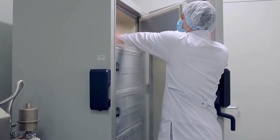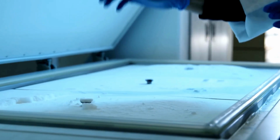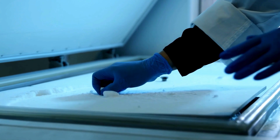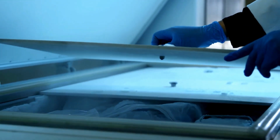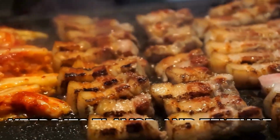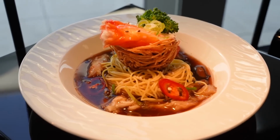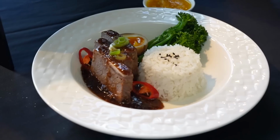Sometimes, they even freeze the meals completely, especially for long flights. Freezing helps to keep the food fresh and safe for longer. They cool down the food so fast that it keeps its flavor and texture much better than if it was cooled down slowly. It's like hitting pause on the food, keeping it perfect until it's ready to be eaten.